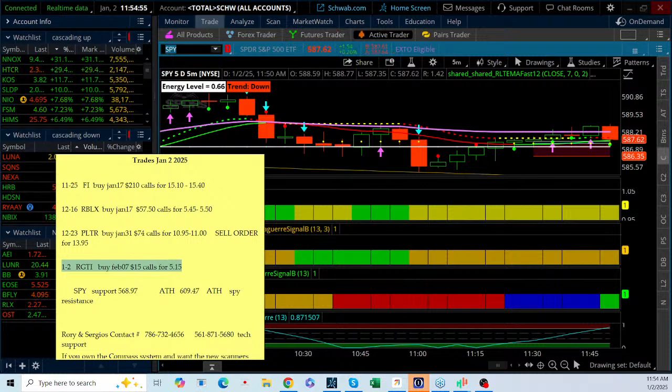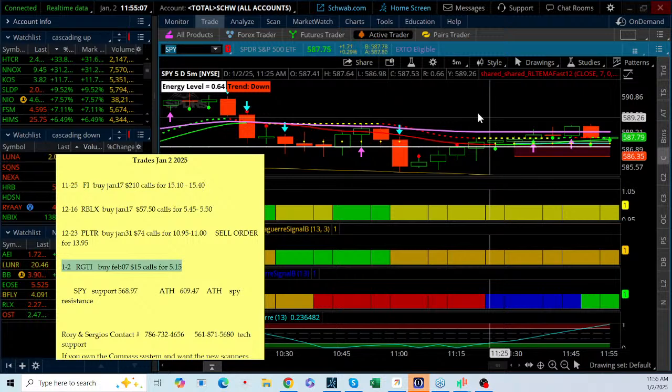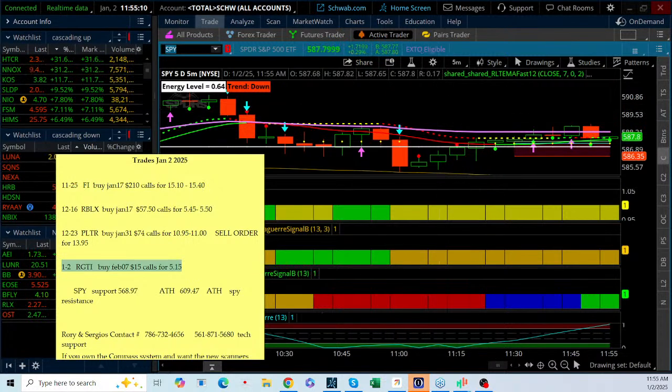Again, it's trying to bounce off the 15, so we'll see. Momentum's still pretty good. There is a close below the VWAP. So if you're using the VWAP, you could take a loss on this. I'm not. I'm going to hold this for another candle and see where it goes, because it's down pretty steep right now, down about 60 cents. But again, the momentum is still green, and trying to move up above the VWAP.